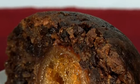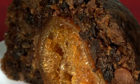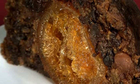Christmas is the time of year when you bring out all the traditional recipes. Now, I've come up with a modern twist on a classic. It's a Christmas pudding, but it's got a whole orange in its centre. I want to show you how it's made at one of the oldest Christmas pudding producers in the world.